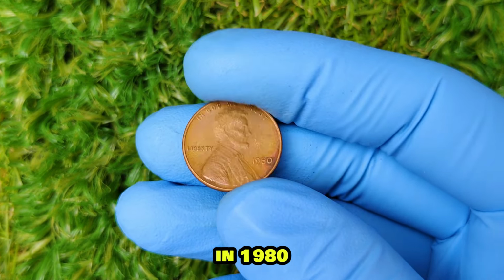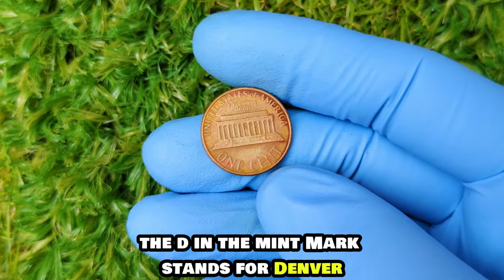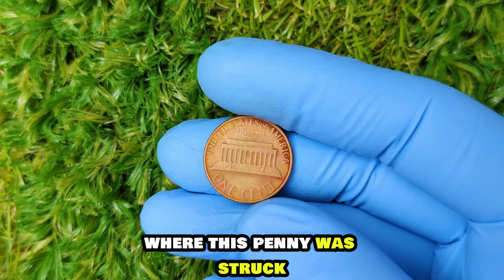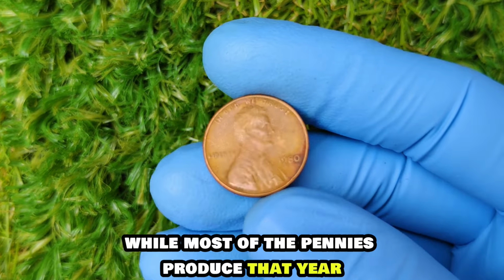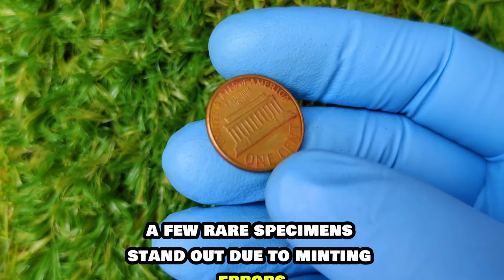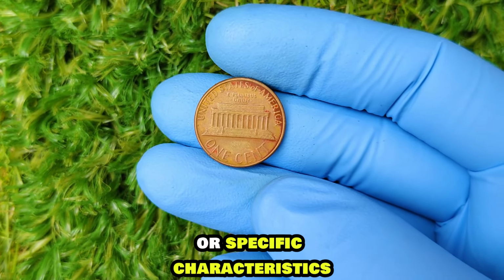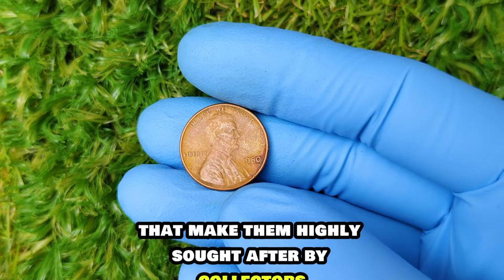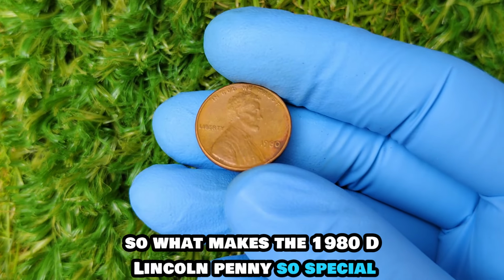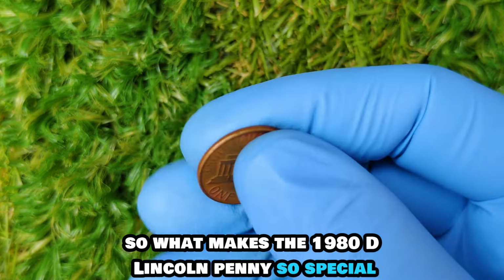In 1980, the Denver Mint produced millions of 1-cent coins to meet the growing demand. The D in the mint mark stands for Denver, where this penny was struck. While most of the pennies produced that year are relatively common and have little to no additional value, a few rare specimens stand out due to minting errors or specific characteristics that make them highly sought after by collectors. So, what makes the 1980 Lincoln penny so special? There are a couple of key factors that contribute to its value.